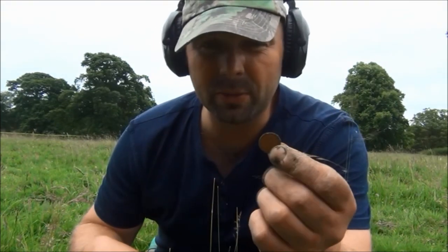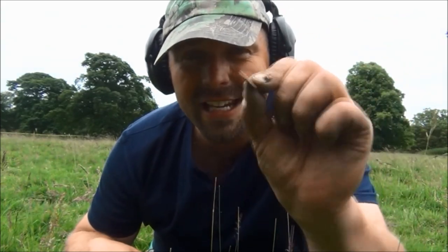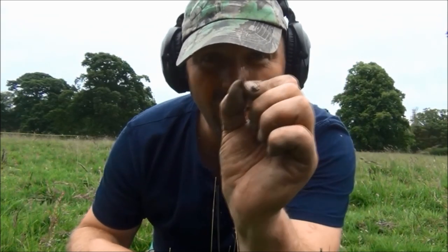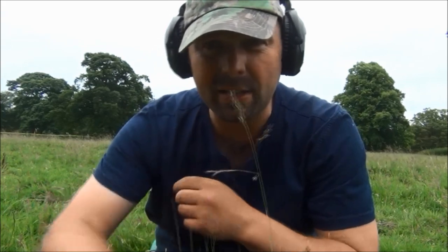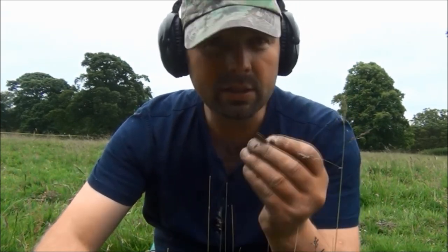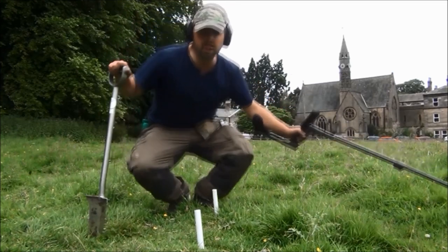The Etrac absolutely loves them for some reason. I've had them down to about 11 inches, believe it or not, and that's a tiny little piece of copper. I've even had them on angle, on end, way down in the ground, and it just gives a banging signal every single time. The Deus knows better. It doesn't want these things. The Etrac wants everything.